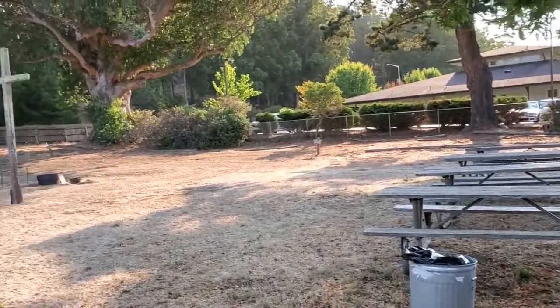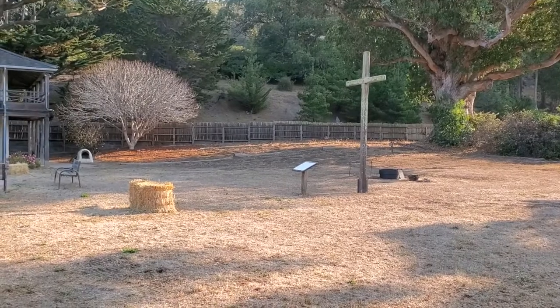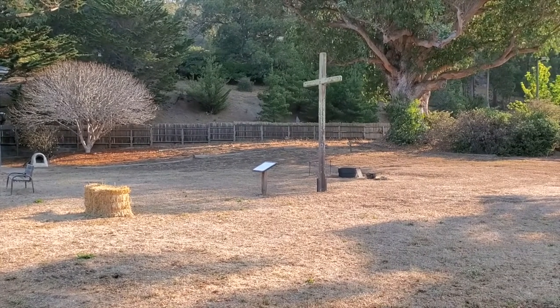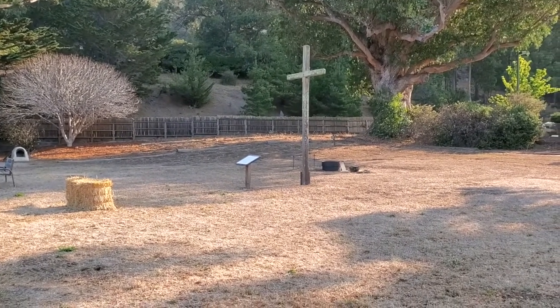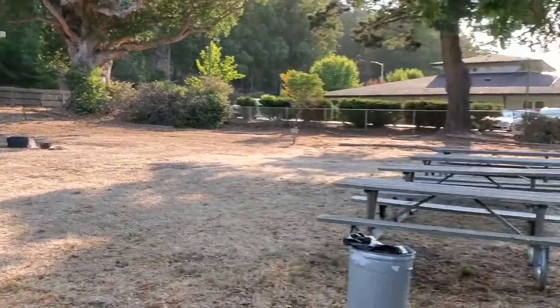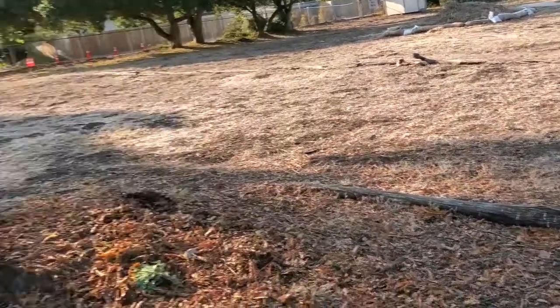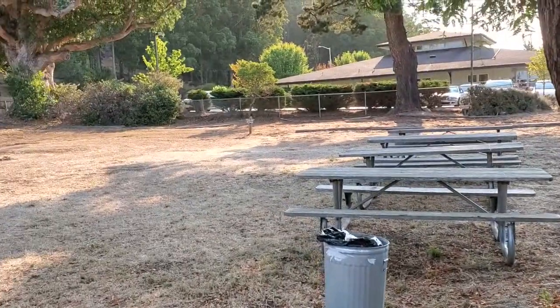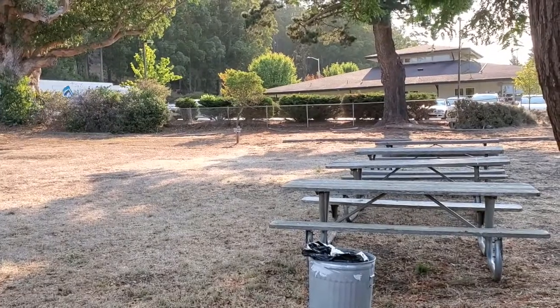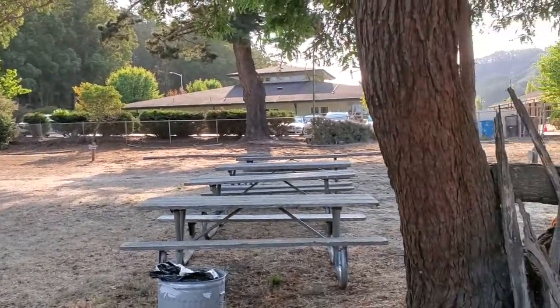a U-shaped Assistencia. Most of the missions were done as quadrangles. This one was missing a side. And there's a couple of granaries in here, like in this area. A kitchen that basically was just a covered walkway. Padres' quarters are in there.